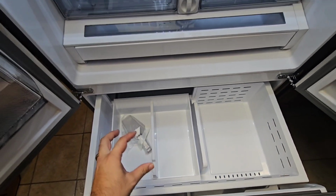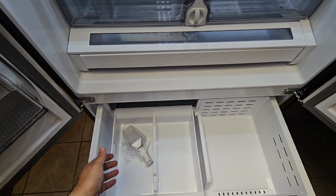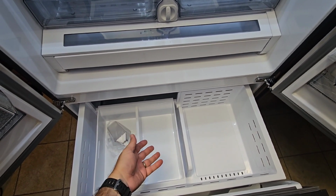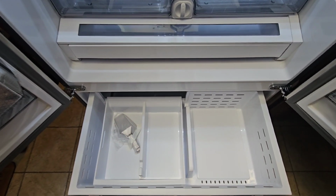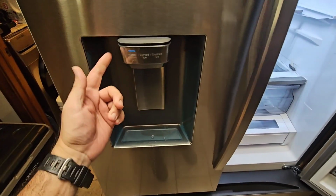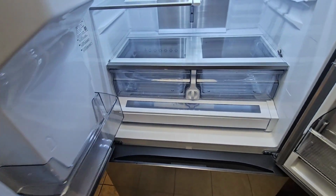This has two types of ice that come through here automatically. So there's two ice makers inside of here. You have one that makes a standard cubed ice, and then one that makes broken up crushed ice, or more like nugget ice, in here as well. And then this fridge also has ice in the door, so you can get cubed ice or crushed ice. So it makes 4 different types of ice in this fridge.